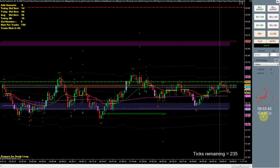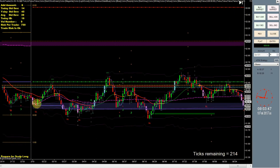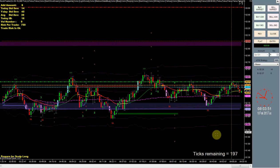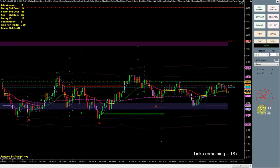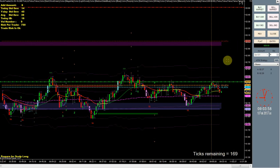Hi folks, today is February the 10th. It's currently a little after 9 o'clock in the morning. As you guys can see, the market has just been bouncing around sideways for the most part here. Market just opened up, so hopefully we'll get a bit more volatility. Maybe see the market move off in one direction or the other.